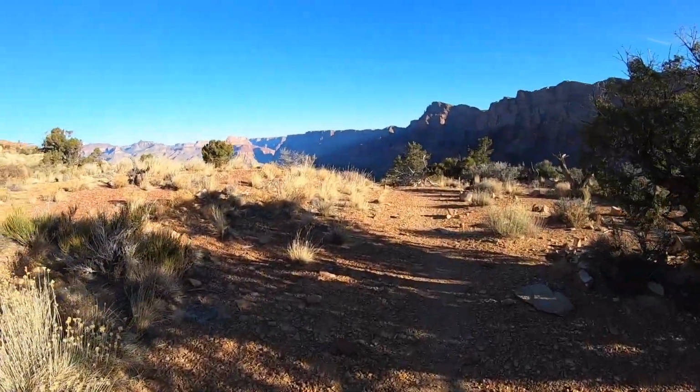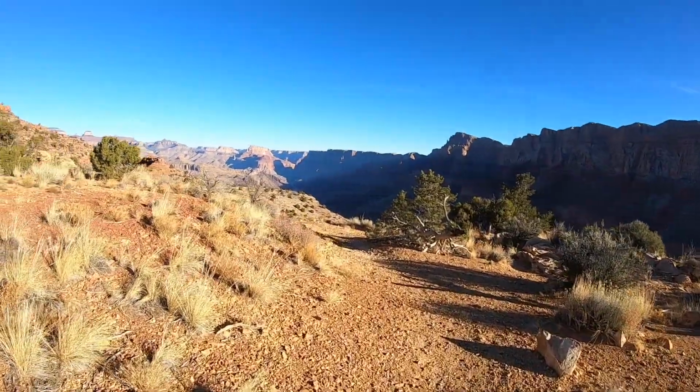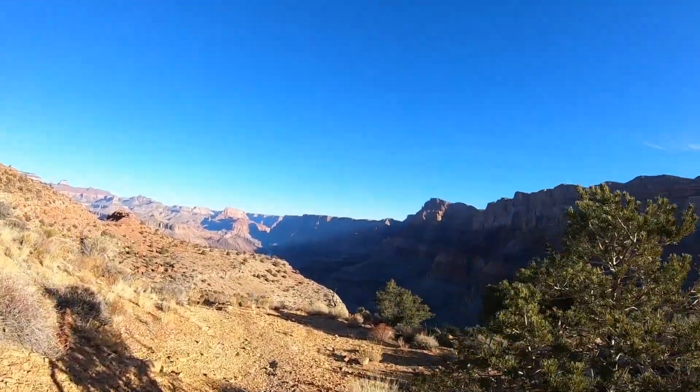What else do I have as far as gear goes? Got my hiking poles. I don't know if you can see, but I'll definitely use those on the hike out. Look at how beautiful this is. Wow. Oh, you can see the river straight ahead. That is so cool. I think that deserves a picture real quick.